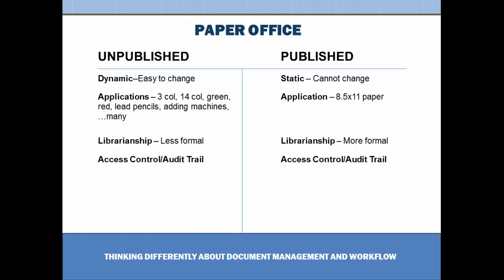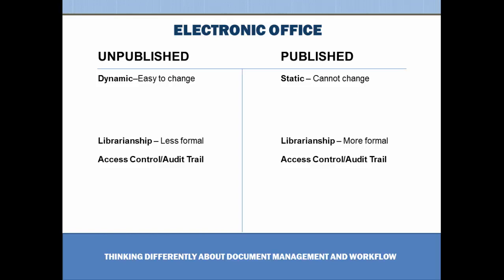So when we flip the switch now and we say, let's go completely electronic, where are the changes and how does that work? Well, we still need dynamic, easy to change documents as we're generating opinions, and then when we're finished and we issue them, we definitely need static versions of not just the opinion, but also the supporting document for a number of reasons.